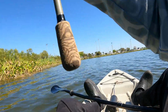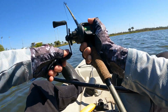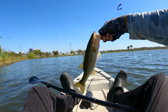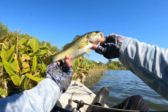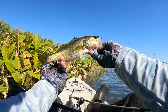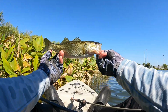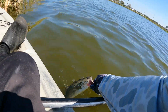Bass, or at least a fish. I'm assuming a bass. Oh yeah, it's a bass. They seem to be liking this little trick worm quite a bit. All right, guys, that's another decent little bass on that trick worm. I haven't taken too many casts yet, and I've had a good bit of bites on it. I missed a few and landed these two, so pretty good so far. Let's put them back and get that trick worm back out there.